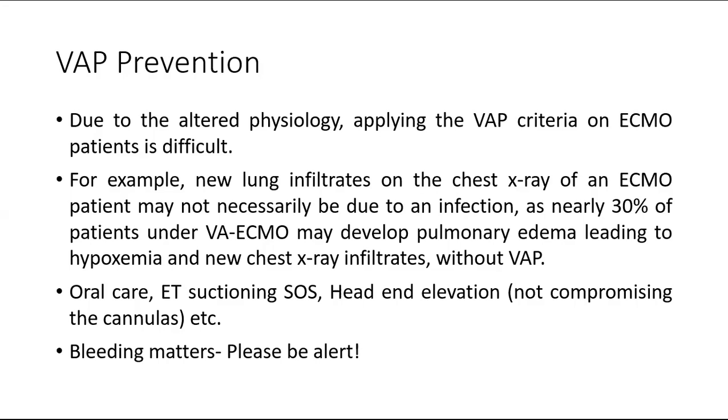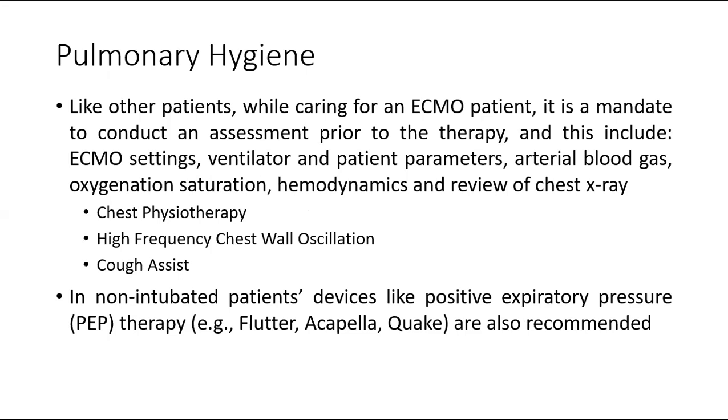So don't jump to the conclusion that any new chest X-ray infiltrate is a VAP here. That does not completely hold good for ECMO patients. You should properly take care of oral care, ET suctioning, and head elevation, like the VAP prevention bundle, which is generally used for all your ICU patients. It should be implemented here. But the only thing is, don't compromise on the cannula positions and safety. Frequent movement of cannulas inside and outside of your stomas will cause a lot of bleeding.